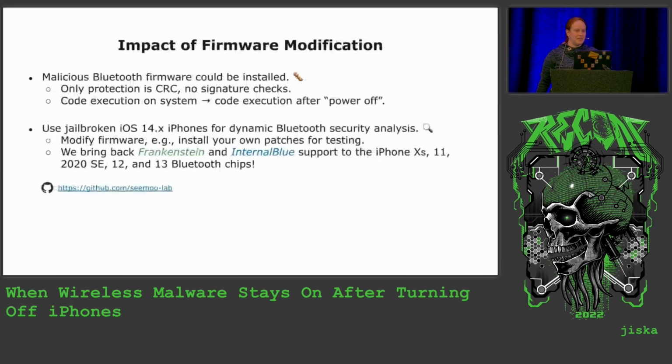And well, the impact of the firmware modification, first of all, means malicious Bluetooth firmware could be installed. The only protection is the CRC. And this also means that if someone has code execution on your system, so I don't know, NSO hacked your phone, now they can also execute code on the Bluetooth chip after power off.